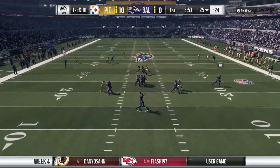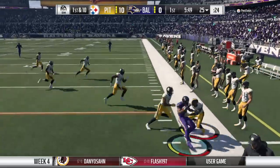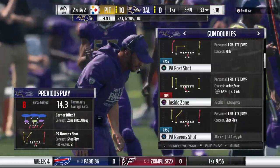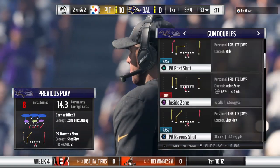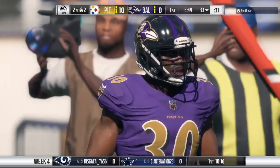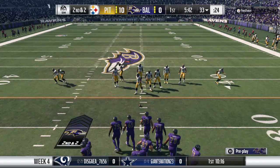First and 10 here for Flacco. He's going to leave this for his running back. It's complete. They'll give him 8 on the play, and that'll bring up second down. Everyone's got to be able to catch the football. Doesn't matter what position you play, but if you're on offense, be aware a ball may come your way. Second down now after the pass completion.